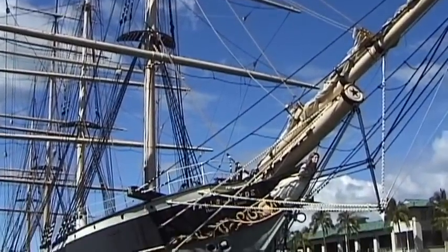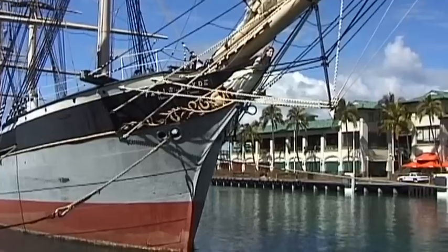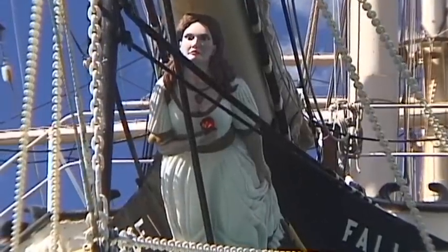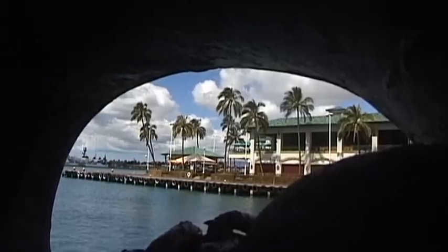Another exhibit is the four-mast Falls of Clyde. This passenger ship was built in England in 1878 and sailed between San Francisco and Honolulu.